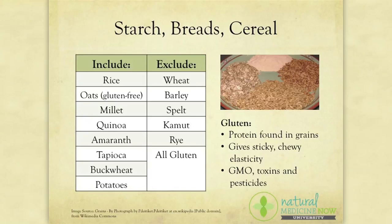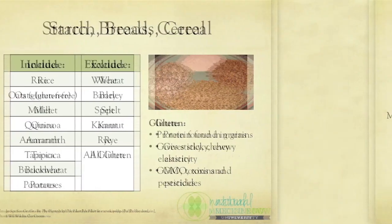Oats do not naturally contain gluten, but they are often contaminated with gluten in the production process. So be sure to buy oats that are specifically labeled gluten-free. Most people feel extremely better without gluten in their bodies. So even though you don't have celiac disease, on the Clean 14 Detox Diet, you are going to completely eliminate gluten for 14 days and feel the detox benefits.